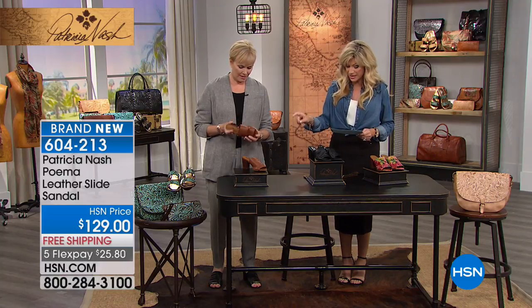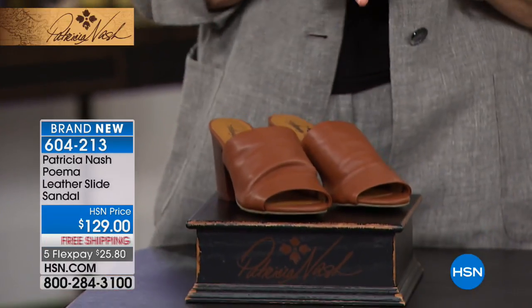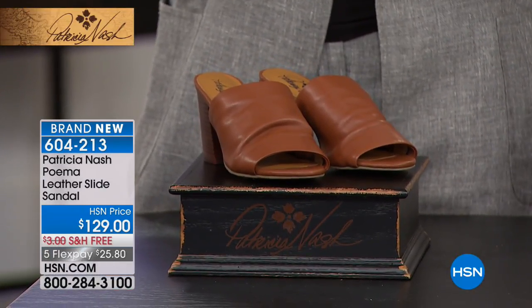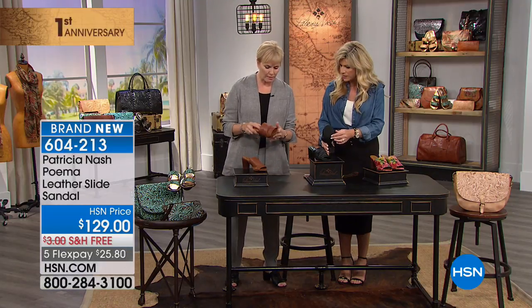Or the tan. Now this is a 3 3/4 inch stacked heel on this. Sizes 5.5 through 11. But order true to size. Oh, you've got a nice rubber bottom on these. Yes, and a nice leather bottom on it.